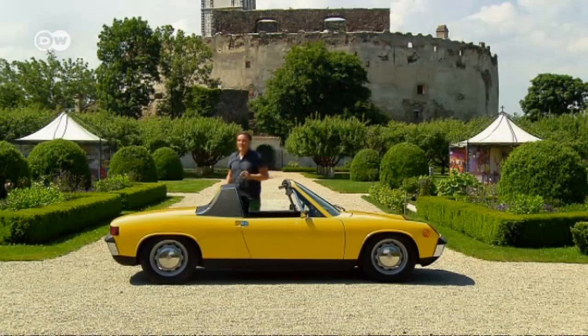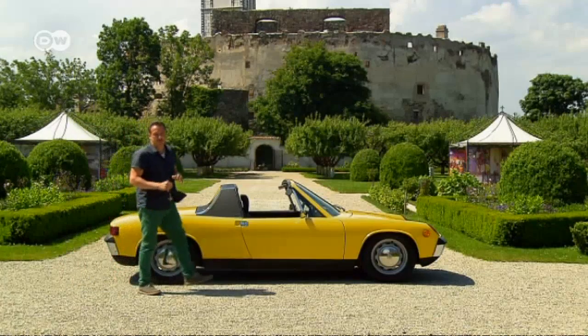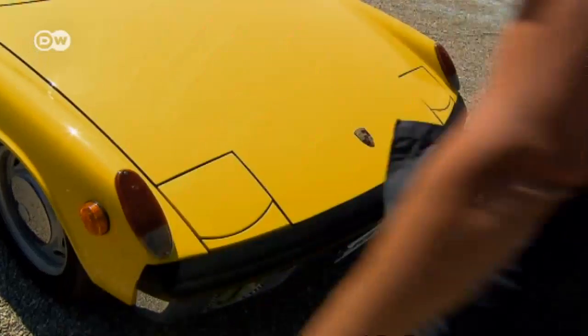Opinion is divided on the design of the 914. Some absolutely love the minimalist contouring, form follows function, but others can't deal with it at all. Design guru Bertone said the front of the 914 looked like a car driving in reverse.